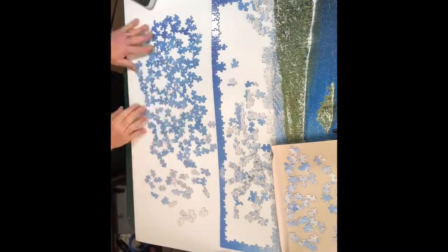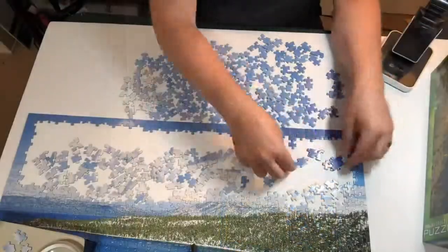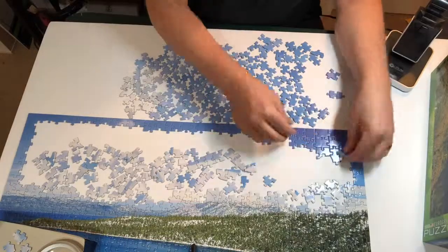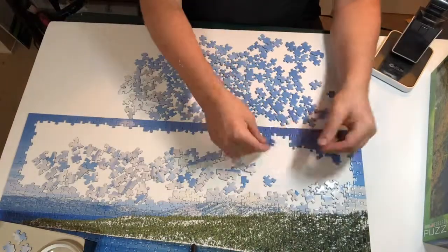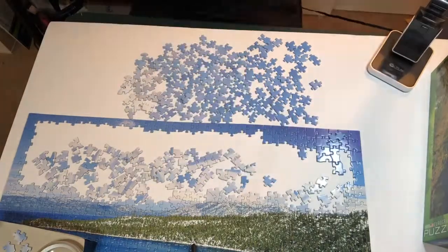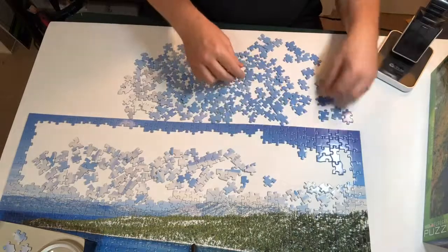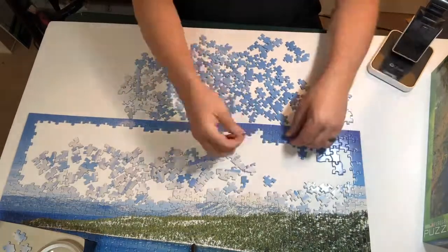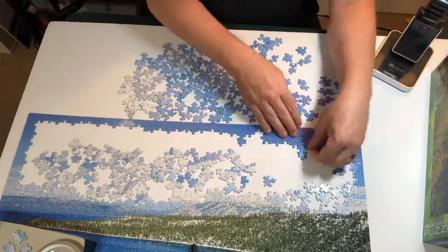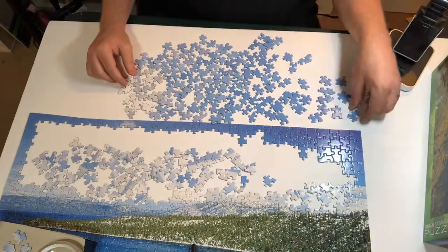The sky was challenging, but eventually we do pull it off. So please watch and enjoy as we put together this last section of the puzzle. Skies are always challenging, but you know, rewarding as well. Typically, the more challenging the puzzle is, the more rewarding the puzzle is as well. So let's do it.